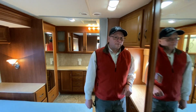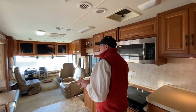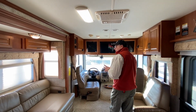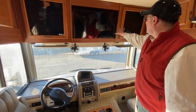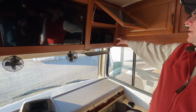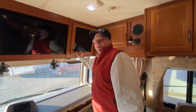I'm going to come back up front here and show you a little bit more. Again, this coach is about 64,000 miles, V10, 6.8 liter, so the maintenance is going to be very reasonable on it. It does have the big generator, all your gauges up here, the backup camera, and of course your big screen TV, and I believe the DVD is right over here, and this is all your antenna controls. And of course, like I said, the Samsung TV can be seen anywhere in the whole coach.